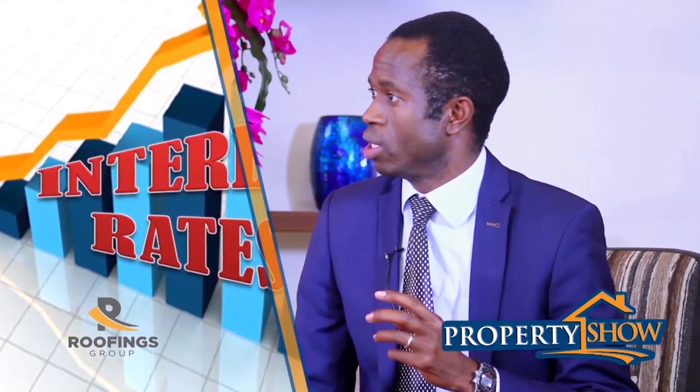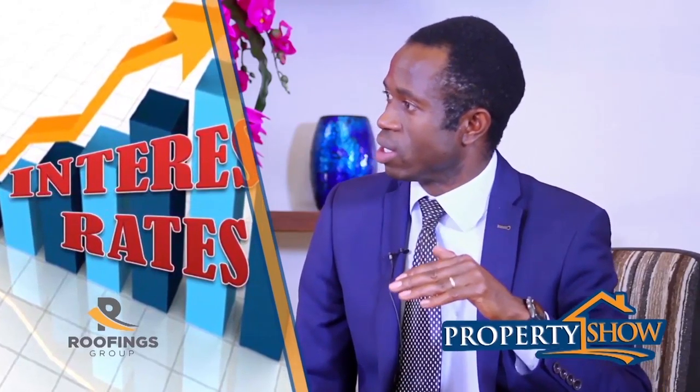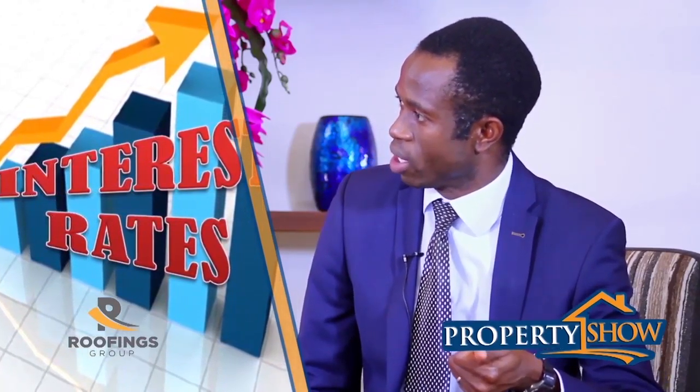The other one, of course, is regulation. Everyone from A to Z is an agent, and that affects the level of service delivery. The other one, of course, is the financing. The interest rates are so high that actually, in order to create the supply side of the market, you need the lower interest rates that can propel production on the market.